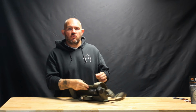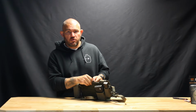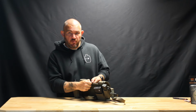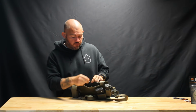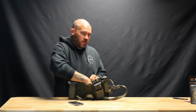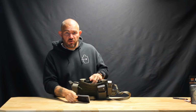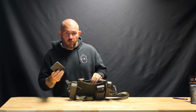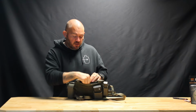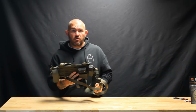One thing I forgot to cover on this Agilite Reaper chest rig is it has this compartment back here for admin stuff. This is where I keep the Rite in the Rain pen. It's a good spot to keep little stuff like this. That way it was out of the weather and it was easily accessible for stage briefs. So just a good thing to remember on that.